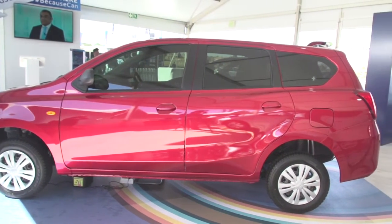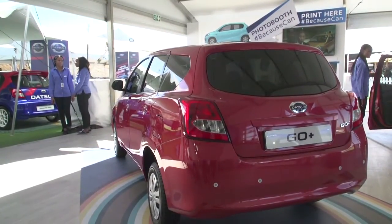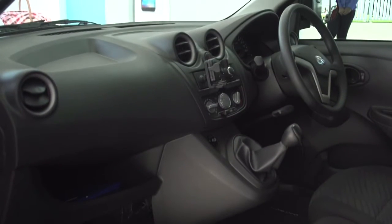Over at Datsun, the Go Plus was on show. The new model adds an MPV option to the company's lineup and is powered by a 50 kilowatt 1.2 litre motor. Pricing starts at just 135,000 rand.